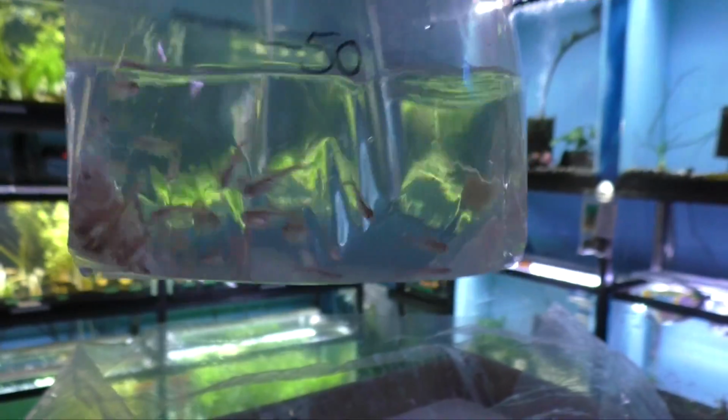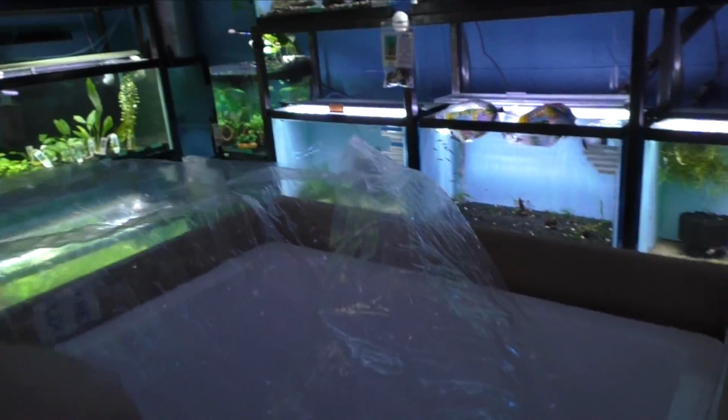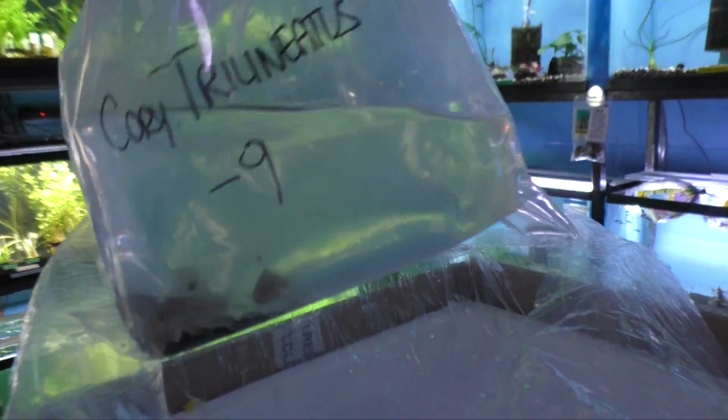Ember Tetras, I ordered these again, even though I still have some because they came in big, which is good. And then, last but not least, more trilenianus. So, looks like that's all in there. Oh, no, that's a lie. We've got cardinal Tetras. So, yeah, I'm going to get these all put away, and then we'll probably chime in with how they look once they hit some water.